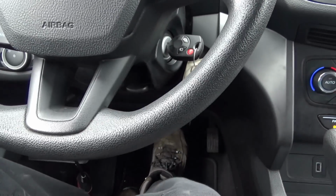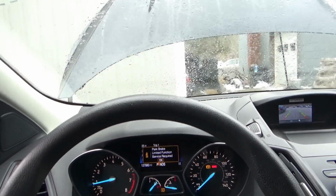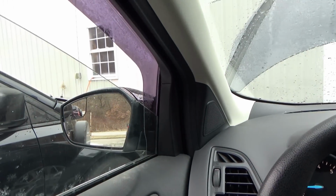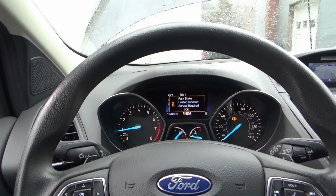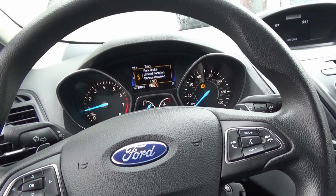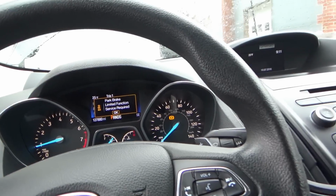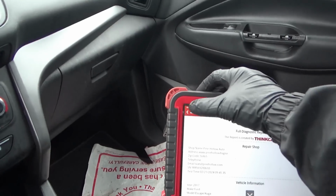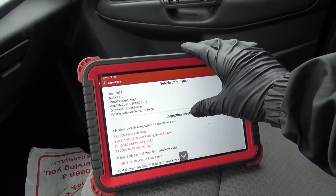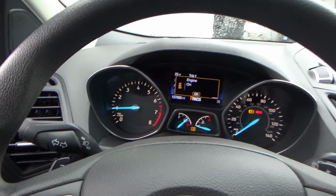Alright, so I'm stepping on the brake pedal. It feels ultra stiff. Let's put it in gear. And I have to press the brake really hard to make it stop. Like there's no assist for the brakes. And then obviously that's all blinky. So how do these brakes work? What's the brake assist system?